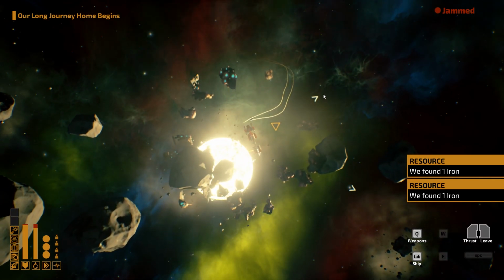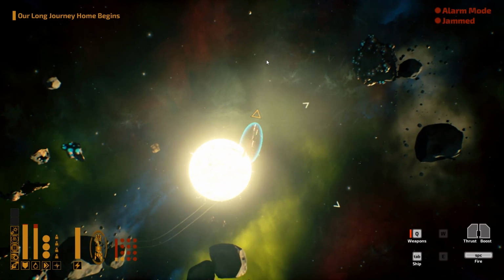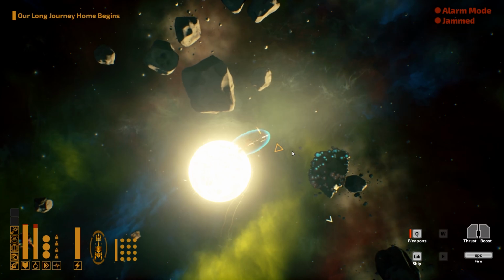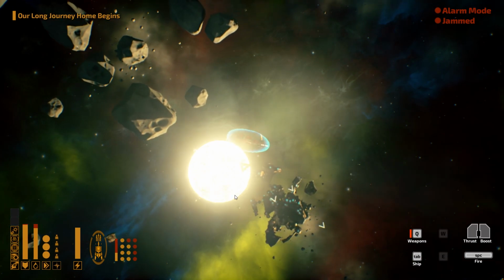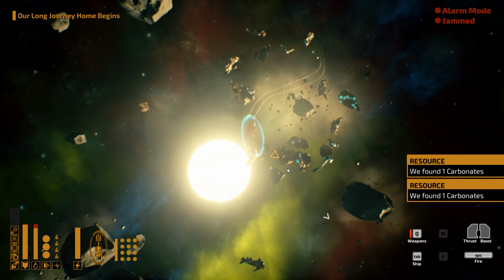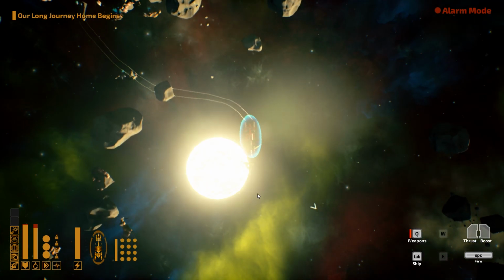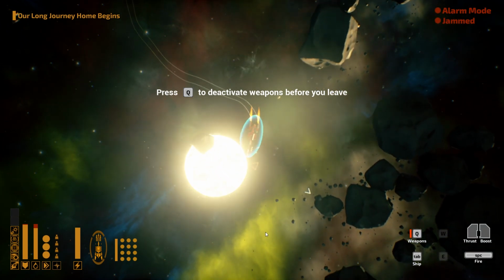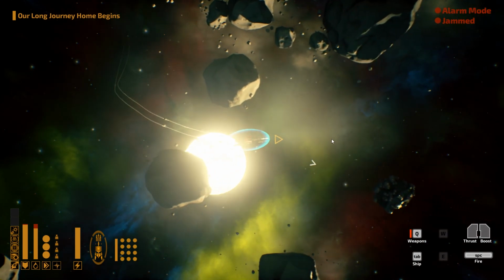Oh, iron. That's actually very useful to have. Carbonates, more carbonates. There's one more white arrow, so I'm gonna guess we can use that one too. I think I scraped that rock actually. Yeah, I know I need to deactivate my weapons before I leave, but I'm not leaving yet. Asteroid fields are really tense to navigate. Holy crap. There it is, found it.